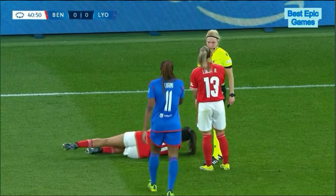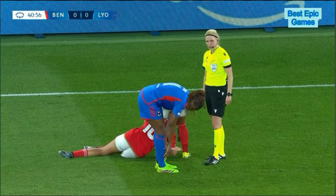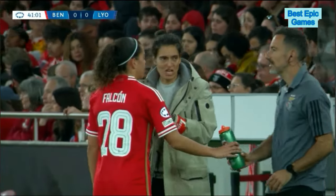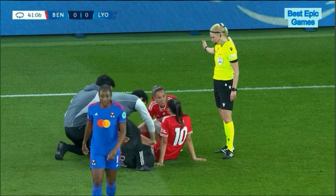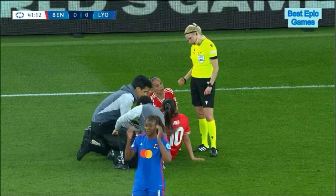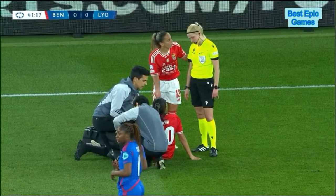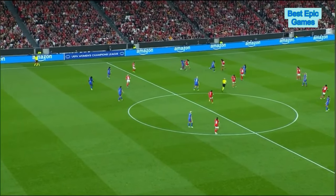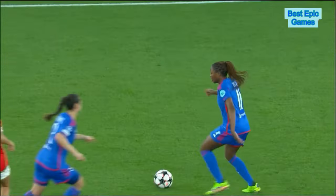But there's another problem here. This would not be a pleasant development for Benfica. Kika Nazareth needs to be replaced. And much like Nicole Reisler, who was replaced earlier, Kika has a huge reason. Probably more so than anybody else. Benfica are at this stage of the competition. Is that a hand on the shoulder?